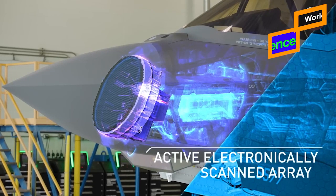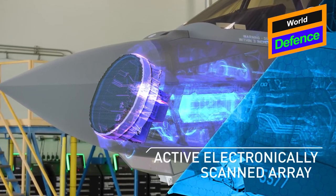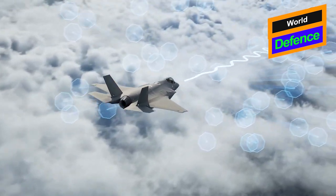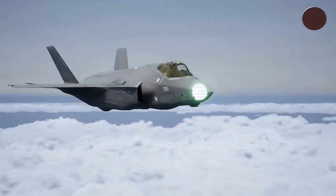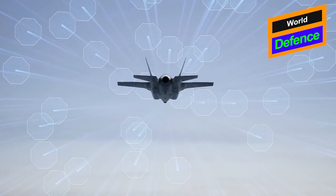It is called the F-35 Active Electronically Scanned Array Radar, or AESA radar. An AESA radar is able to detect, locate, and identify multiple threats at long range, using both active and passive modes. It can simultaneously monitor air-to-air and the air-to-surface environment to provide situational awareness to the pilot.